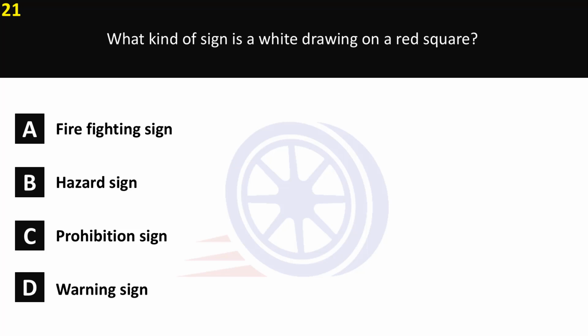What kind of sign is a white drawing on a red square? A. Firefighting sign. B. Hazard sign. C. Prohibition sign. D. Warning sign. Correct answer, A. Firefighting sign.